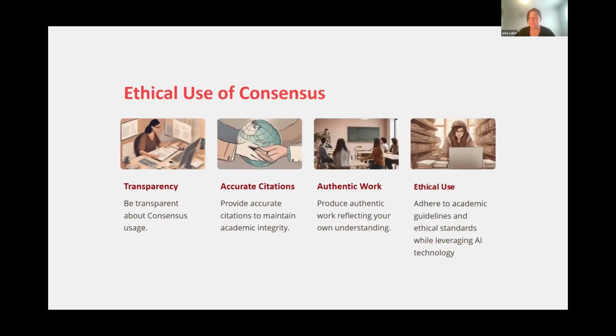Of course, when we're using AI, we have to think about the ethical side of things. As a student, we need to be transparent about Consensus use and provide accurate citations to maintain academic integrity. We must produce authentic work reflecting our own understanding. And most importantly, we must adhere to academic guidelines and ethical standards while leveraging AI technology.